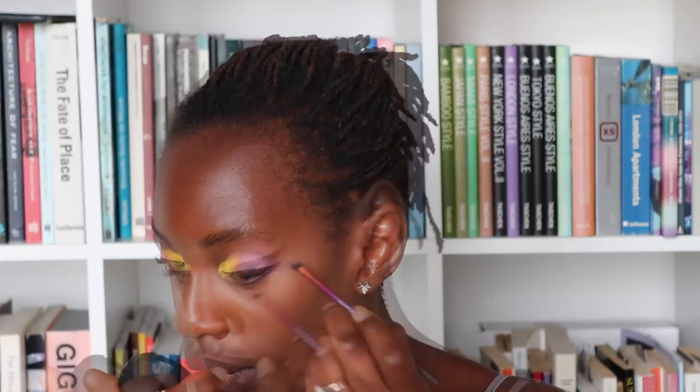Now I'm going to take that same brush, go back into the pink blusher and use it just to smudge out the lash line of the purple. My eyes are really watery today. Wow.